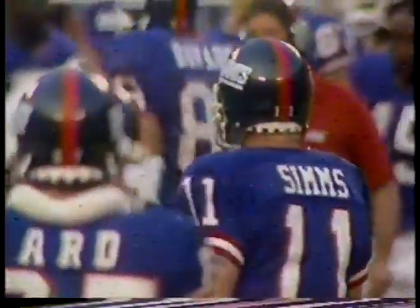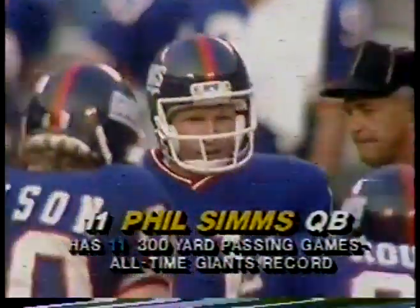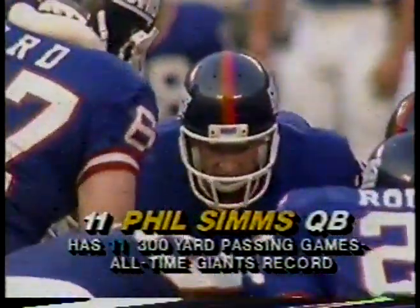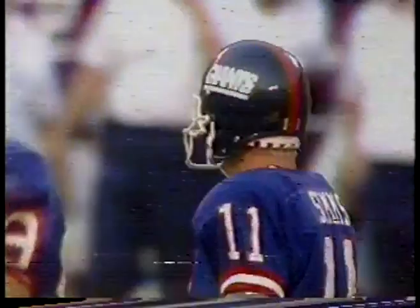Phil Simms with plenty of time and good protection found Lee Roussan open. Lee was a safety valve on the play, but he was open, and Phil wisely dropped it off to him for about a 7-yard gain. Simms now 5 for 7, 70 yards.